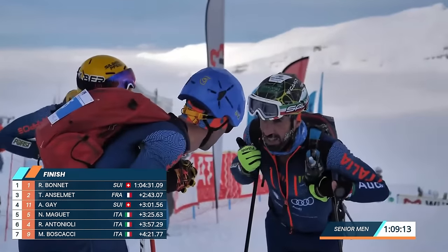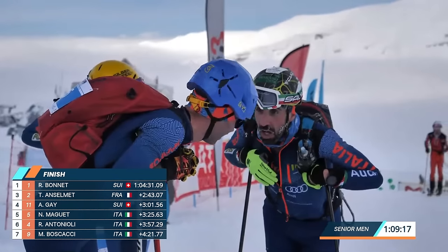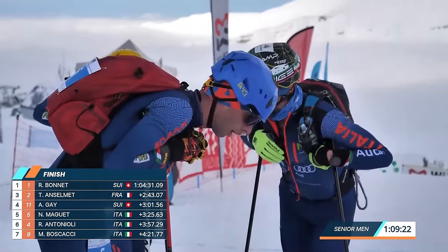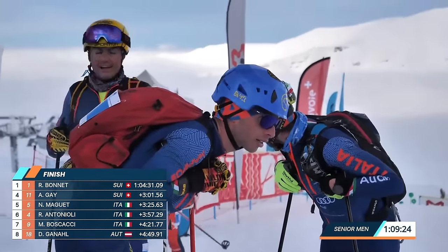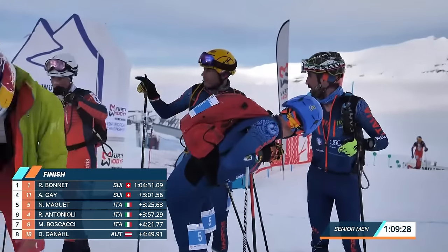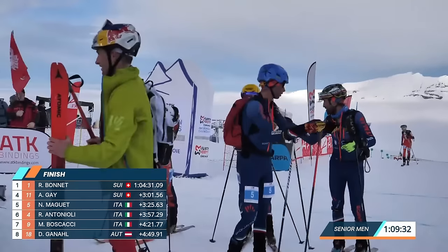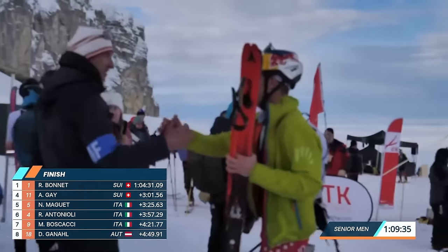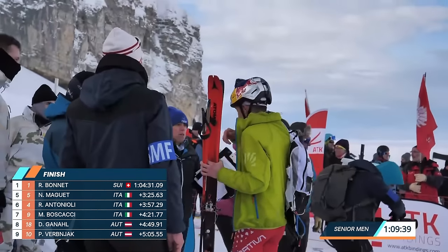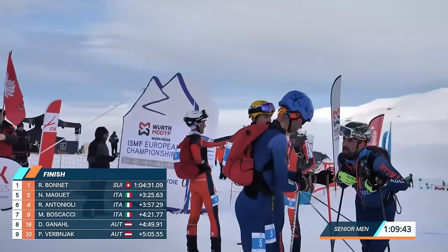I think it will be Paul Verniak, the Austrian. And we're seeing that it's Daniel Ganal, I think, who is coming to the line in eighth position. Yeah, it is. Really nice race also for him. And then in ninth place, it is the first under 23 category man, Paul Verniak. Really great race also for him. Impressive today. And well deserved the gold medal.